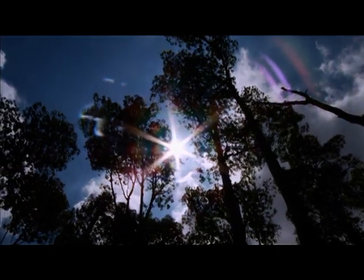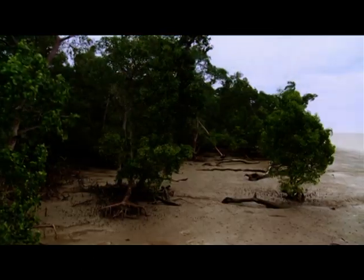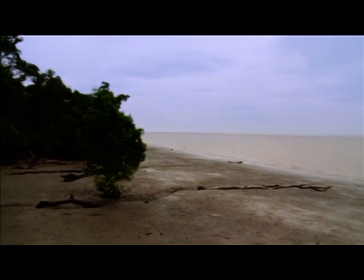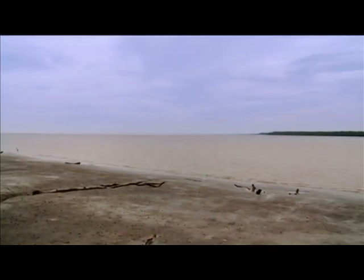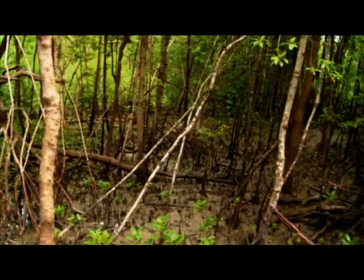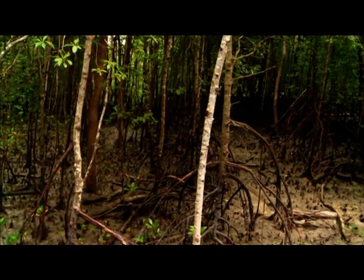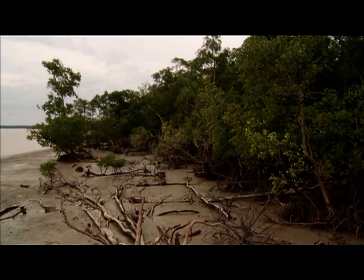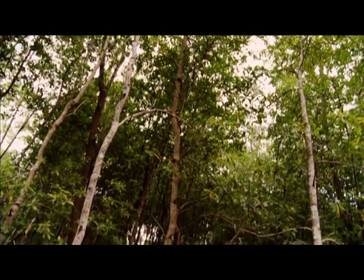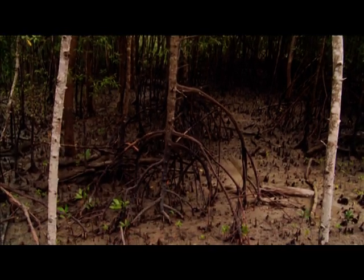The park's mangrove forest represents a complex coastal wetland system, which is an extremely important intermediate between land and sea. Wooden boardwalks allow access into this amazing world of mangroves and to the mudflats of the Straits of Malacca. Within this mangrove forest, you will find a total of 13 species of mangrove trees.